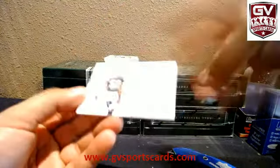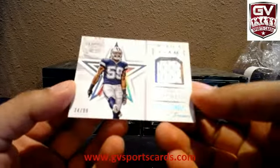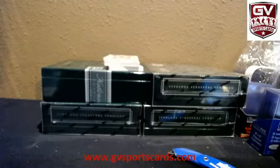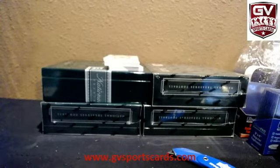Next we got for the Cowboys, Anthony Hitchens, 34 of 99. For the Cowboys. Cowboys is Laser, 9431.